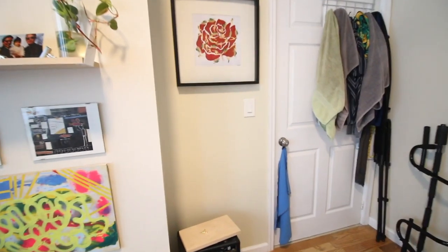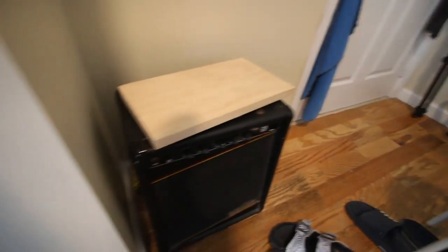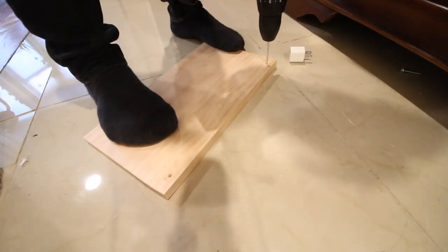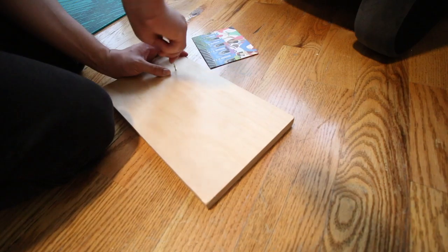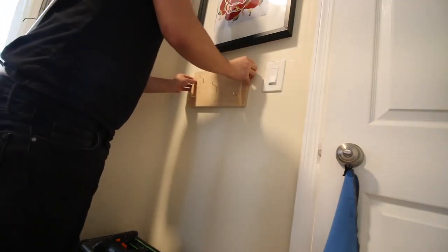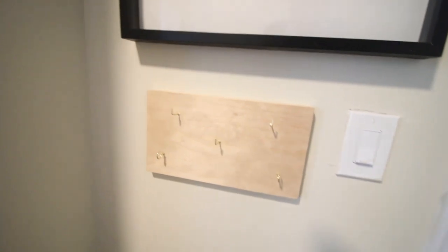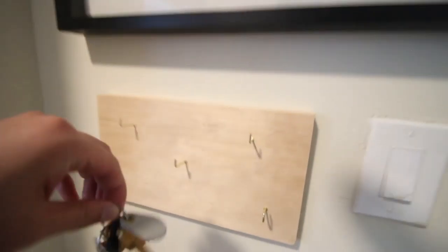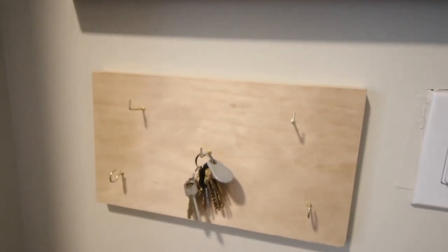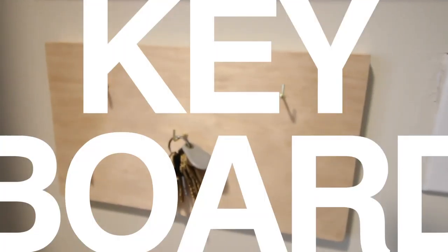So I had this piece of wood left over. What I'm gonna do, or attempt to do, is... So imagine you open up the door and then you look at this right here and you've got your keys. Hang it right there. Voila. I call this keyboard.